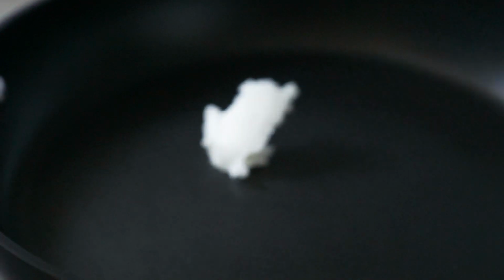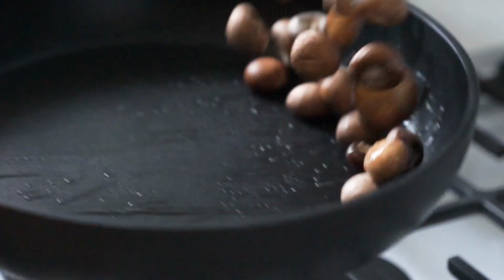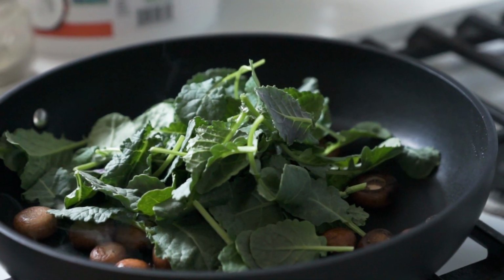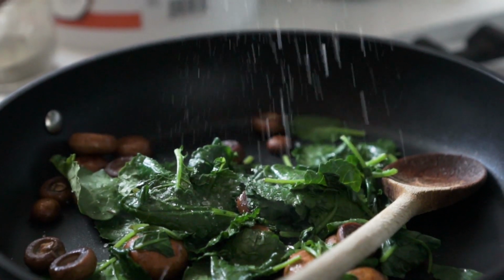Then to a pan over medium heat, you're going to add a little bit of coconut oil, add some button mushrooms, and cook that until they're nice and soft and golden brown. Then we're going to add in some baby kale to that and cook it until it's just wilted. Then you're going to add a little bit of salt to it just as it's finishing and remove it from the heat.